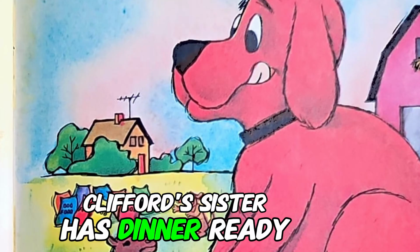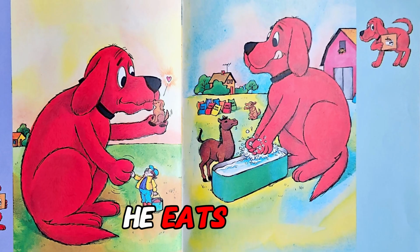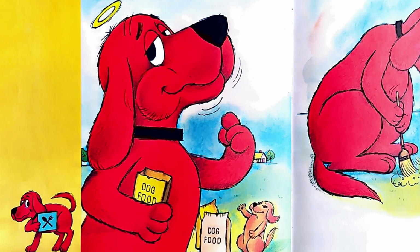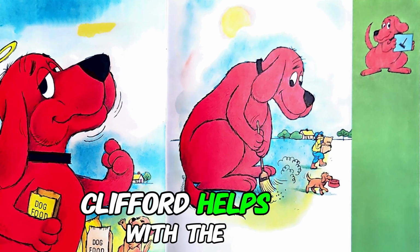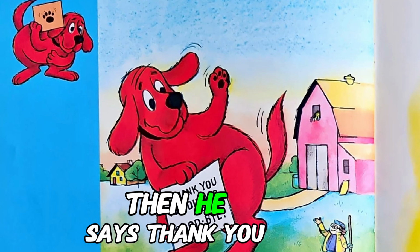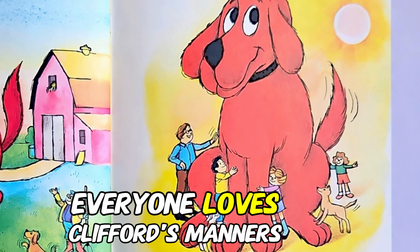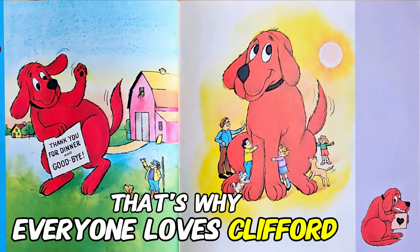Clifford's sister has dinner ready. Clifford washes his hands before he eats. Clifford chews his food with his mouth closed. He never talks with his mouth full. Clifford helps with the cleanup. Then he says thank you and goodbye to his sister and to his friend. Everyone loves Clifford's manners. That's why everyone loves Clifford.